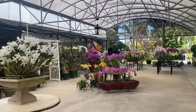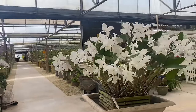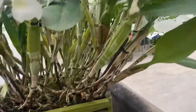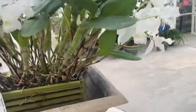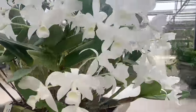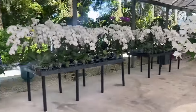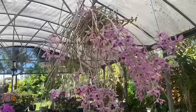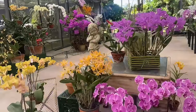Oh, I see something so pretty everywhere I look. I'm gonna try to slow it down as to not give anybody whiplash. What is this? Guaranthi Skinnerii Variety Alba. Beautiful. My goodness. Look at that anosmum. Oh my god, it's so big. I didn't think I was gonna bump into so much.